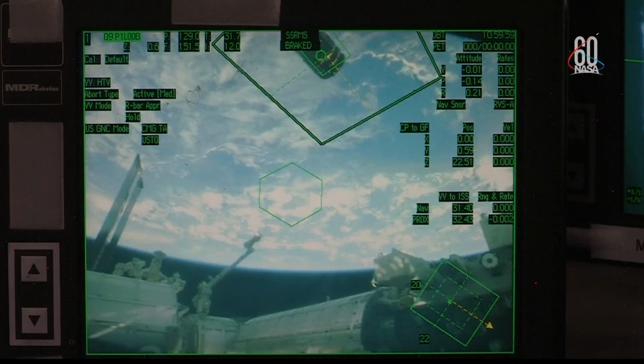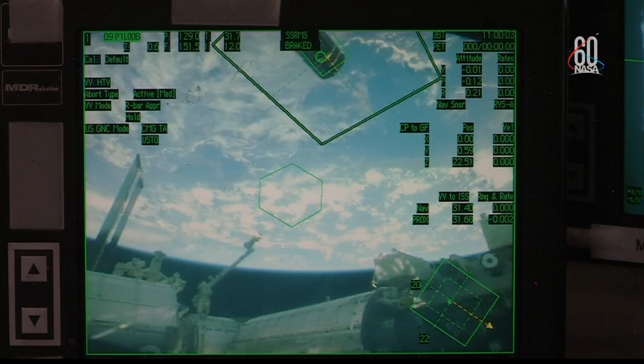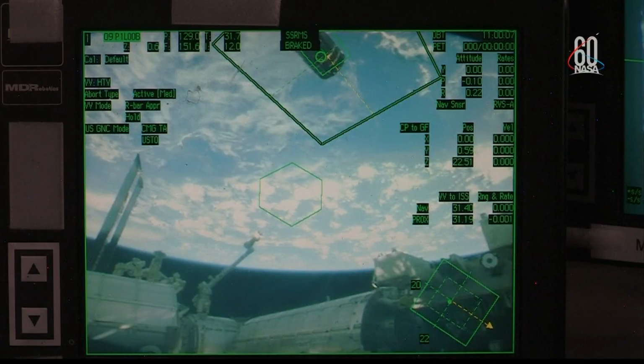That was Capcom Aki Hoshide reporting to the crew. Again, Serena Auñón-Chancellor and Drew Feustel in the cupola. The question, are we still expecting HTV grapple to be on time around 1200 GMT?